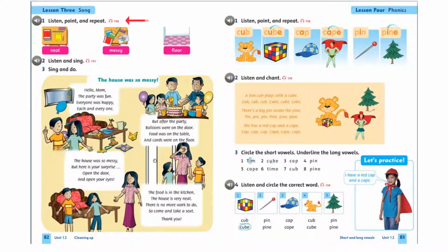Listening 130. Listen and point. Neat. Messy. Floor. Messy. Neat. Floor. Listen and repeat. Neat. Messy. Floor.